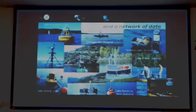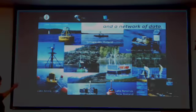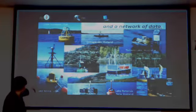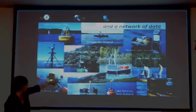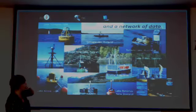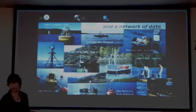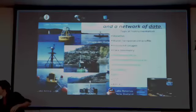So we have a lot of data streaming in from a lot of, these are our monitoring buoys. Here's the one at Lake Annie, and here's a whole bunch of different ones around the world. And these are all streaming numbers on a huge variety of parameters. I think I have a list here.